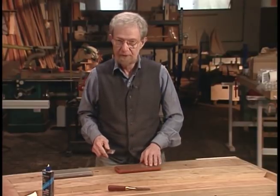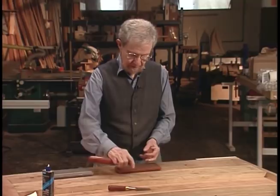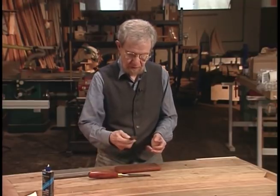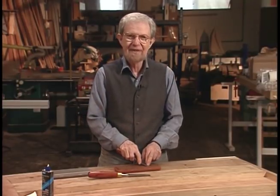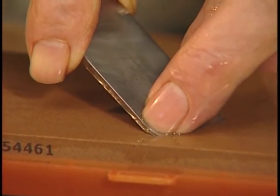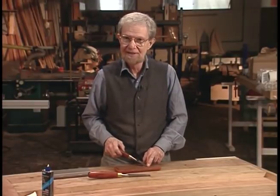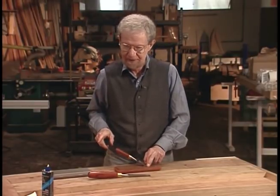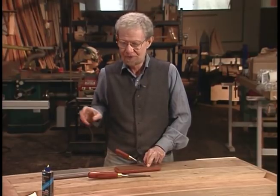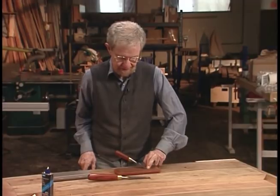Now the stone has been oiled. I'm going to show you how the bevel is really held solidly down to the stone. It's a two-hand process. I'm going to show you what the left hand does. I've chosen a small chisel that's easily held down with one hand. You would never hone using just one hand. Not practical. So this is what the left hand does.